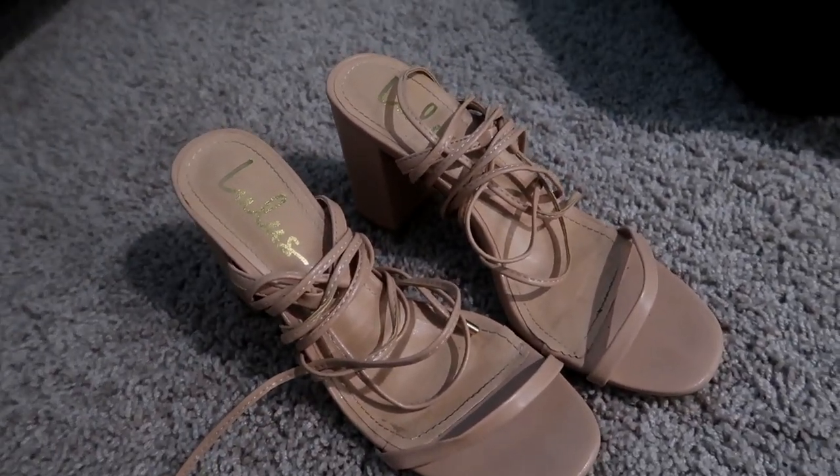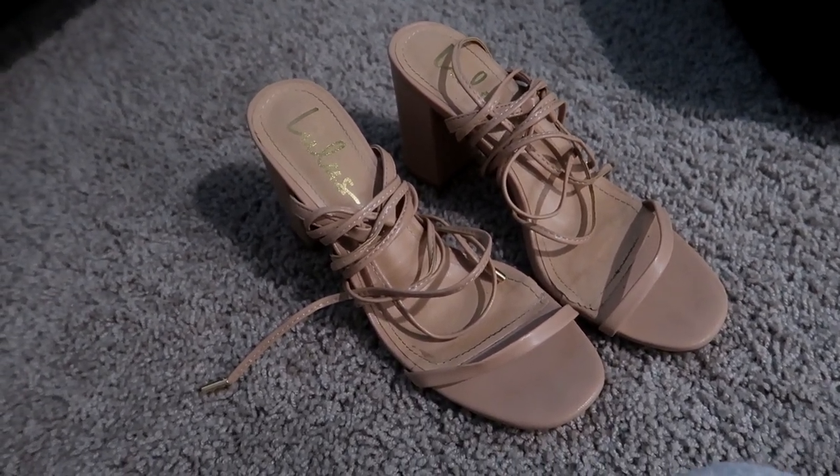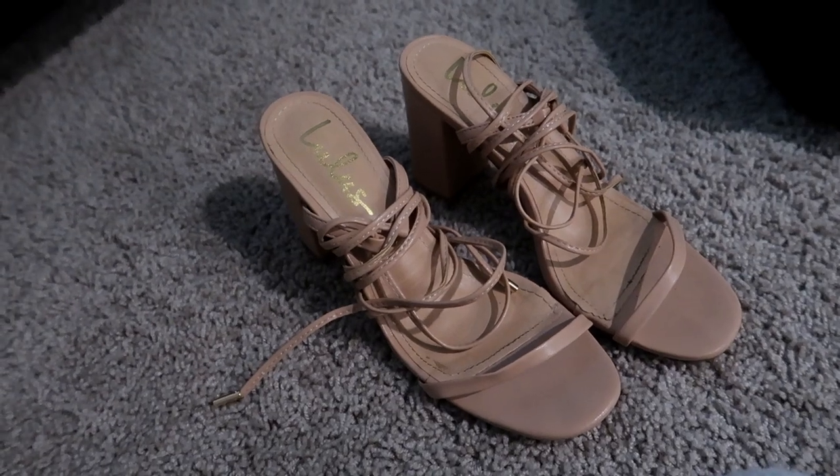They tie up around your ankle and everything like that, so you can wear them kind of different ways. I just had them all bunched around my ankle and then tied in a knot, but super comfortable. Highly recommend these shoes. So they're linked down below.